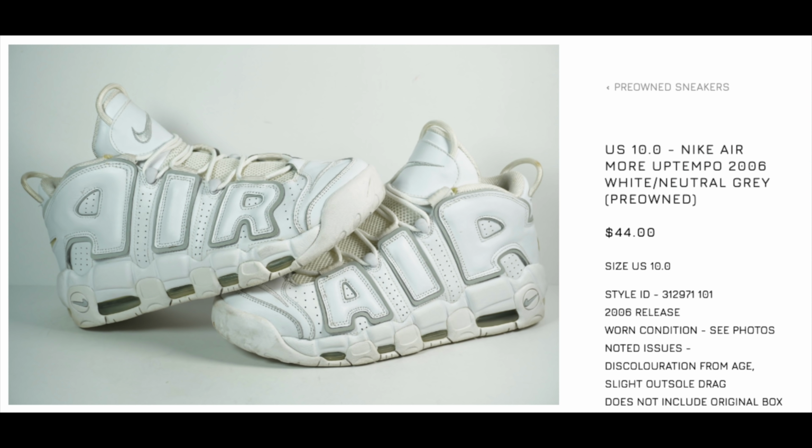Now, for convenience's sake, we're just gonna suppose that the pairs that haven't sold yet are gonna sell on my website, minus the fee, which is 3%, and then minus shipping, which comes to an average of about 10 bucks. So for example, the 2006 Nike Air More Up Tempo Neutral Grays are priced at $44. Minus the fees, it would come to $42.68, minus $10 for shipping, for a total of $32.68.